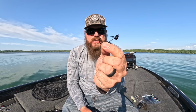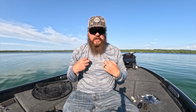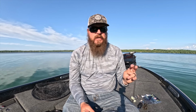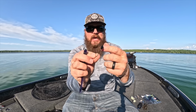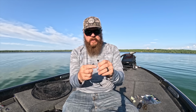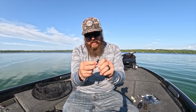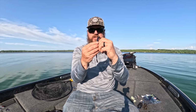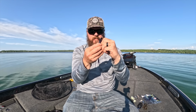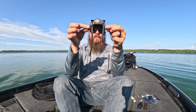This is the Missile Baits Warlock head. Okay, and I like, personally, if I'm throwing a green pumpkin worm, I use a green head. If I'm throwing June bug or any dark color, I throw the black head. I have a ton of confidence in that. So let me put this one on here. Again, this is the fat finesse, not the Deception. I just grabbed the wrong pack, but it's still going to let me show you the difference in overall profile.